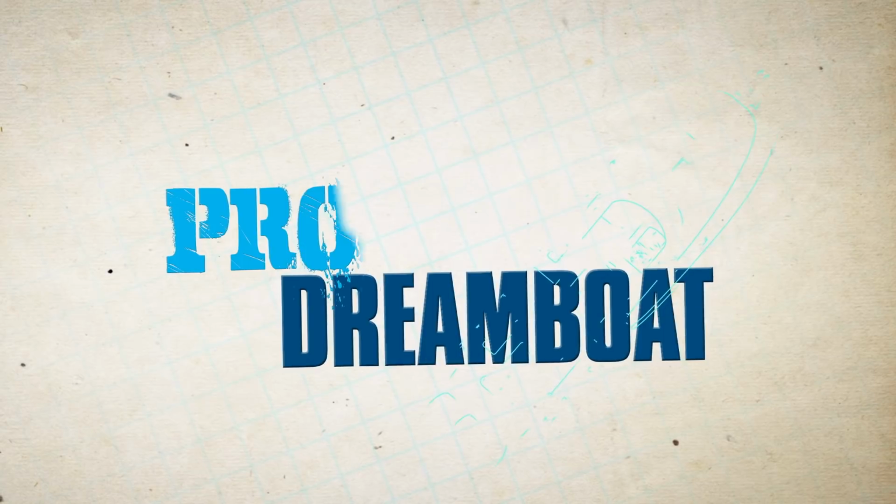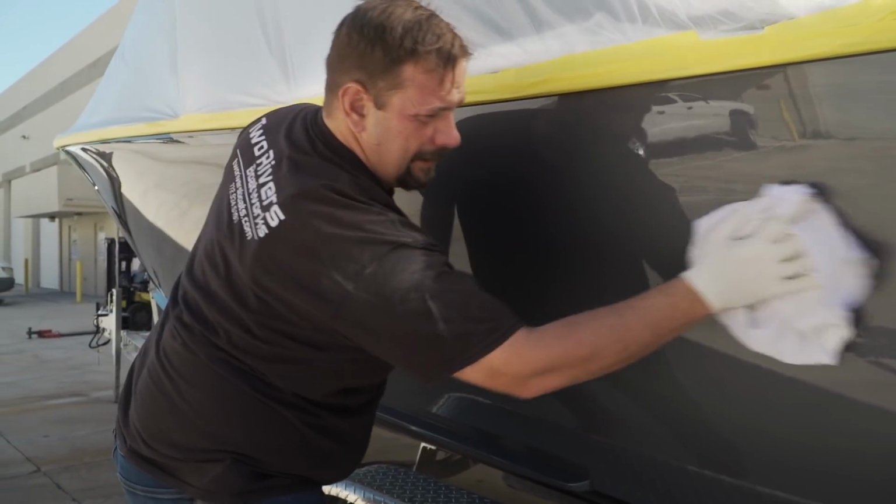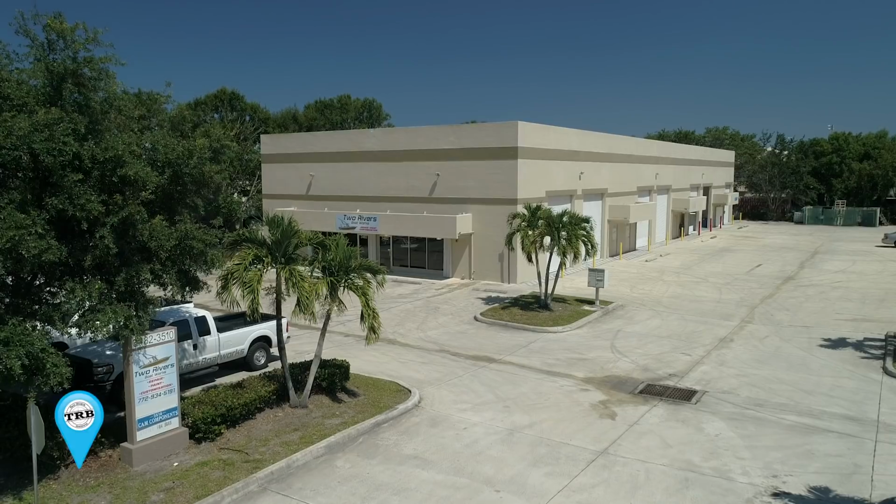Welcome back to Florida Sportsman, Project Dreamboat. Join us as the experts at Two Rivers Boatworks sand and buff the Custom 27 from Stuart Boatworks.